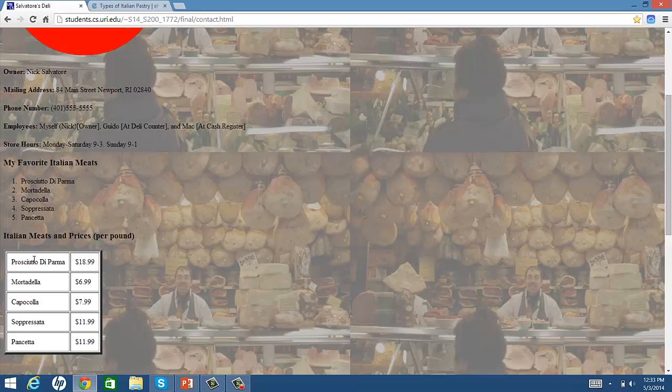The prosciutto di Parma is at $18.99 a pound. The mortadella is $6.99 a pound. Capicola is $7.99 a pound. Supersad is $11.99 a pound. And the pancetta is $11.99 a pound.